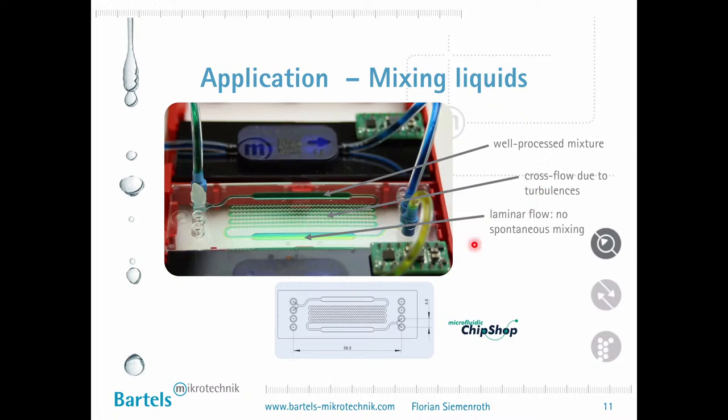So we go into that chip with two differently colored liquids, and you can see in this first part of the chip that these two liquids are very well separated from each other. And as soon as we get into these pearl chains, the chip evokes cross flows, and we have a well-processed mixture in the end.